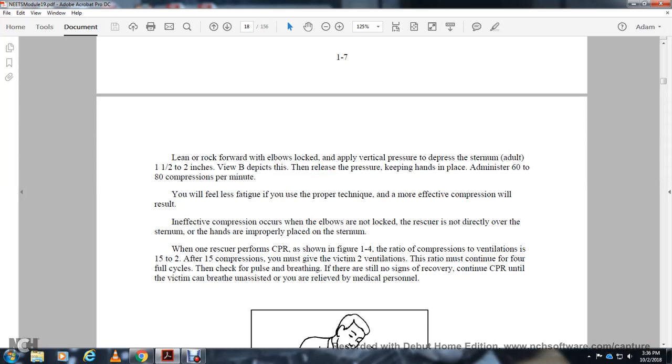Ensure 60 to 80 compressions per minute. You will feel less fatigue with the proper technique. More effective compression will result, whereas ineffective compression occurs if the elbows are not locked, or if the hands are not directly over the sternum. The hands are then properly placed on the sternum.